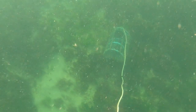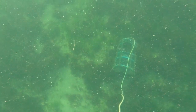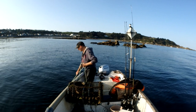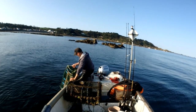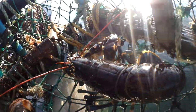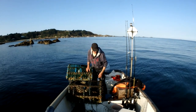So, is there anything in this pot? No, have to shout louder, I can't hear you. Go in and have a look past the mouldy old bait. Here's the trap. There he is. And there's also a little crab there as well.